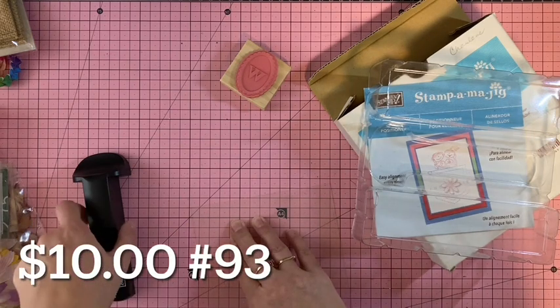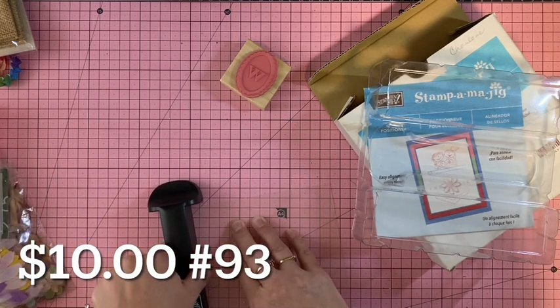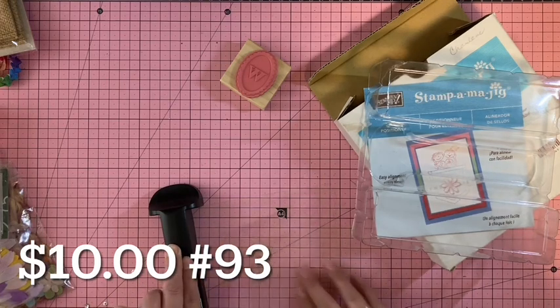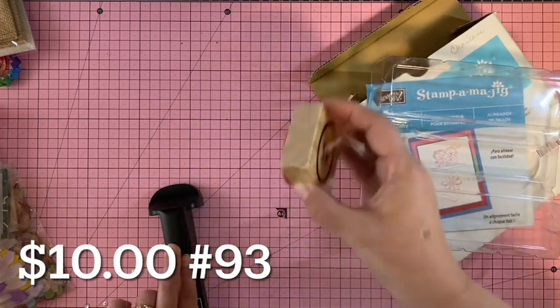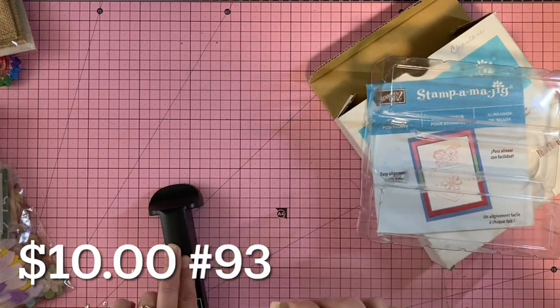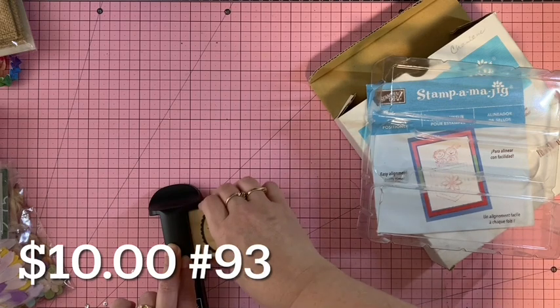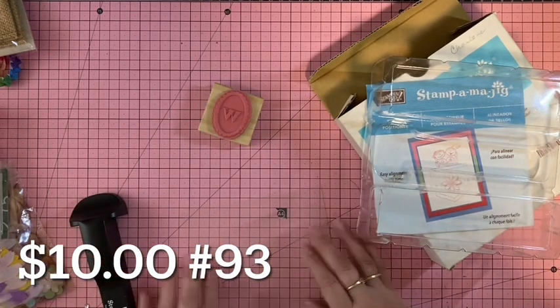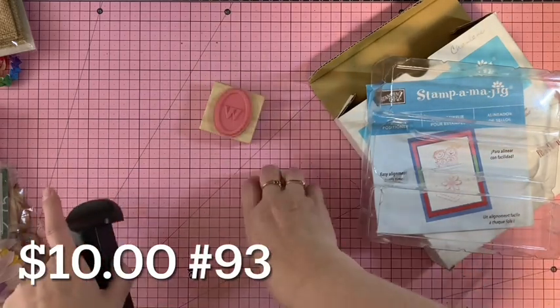When you get it there, put your Stamp-A-Majig down, remove your sheet, ink up your stamp again, and you've got a good impression. And if you don't remove it, you can do it again. Or if you need to do it again, take your image and put it over. It is a stamp. It is a lifesaver.